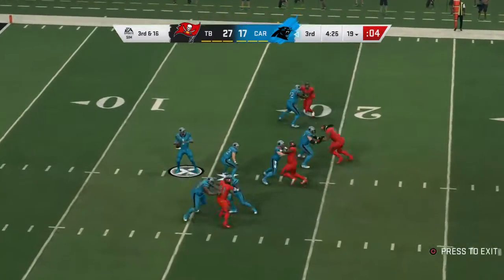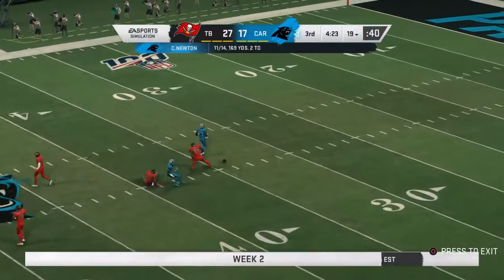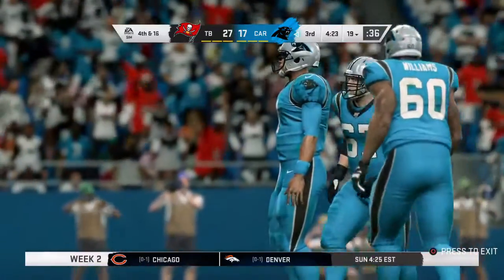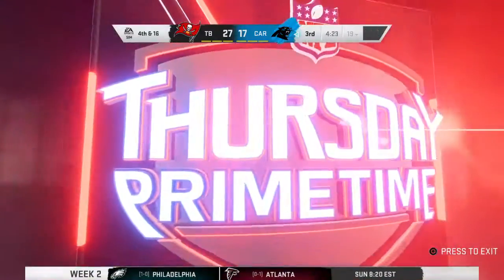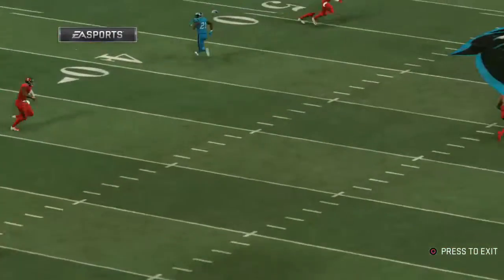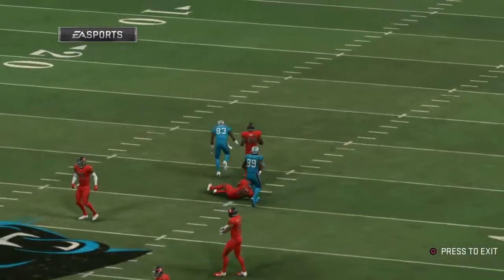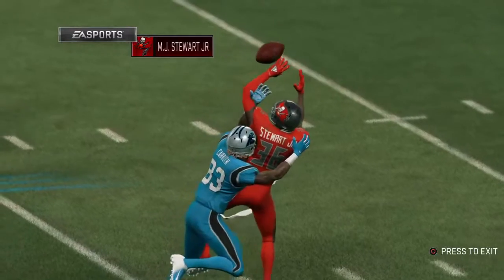This is Newton off the play fake to McCaffrey. Going up top. And it's knocked away and incomplete. This defense is continuing to contest every deep ball that is thrown downfield. And look, it doesn't matter whether you're playing man or zone. Eventually that becomes man on man. And you've got to trust yourself and go up at that moment of truth and make a play on the football.